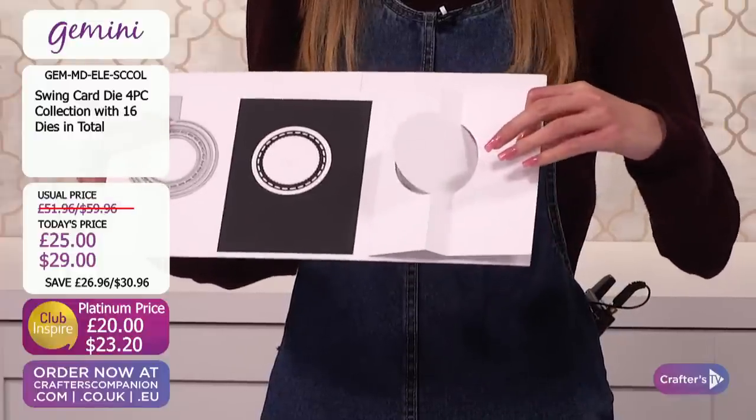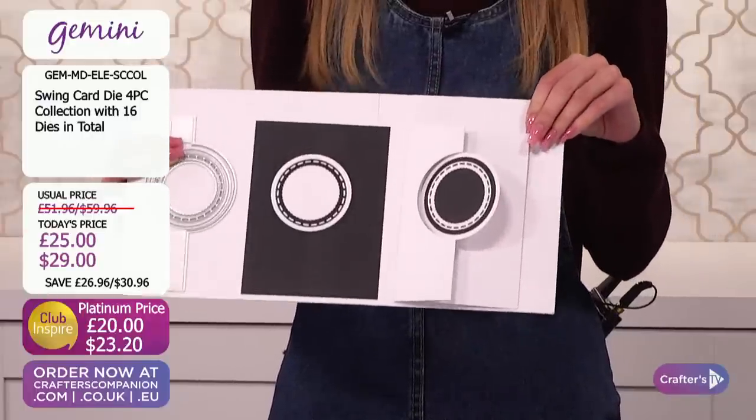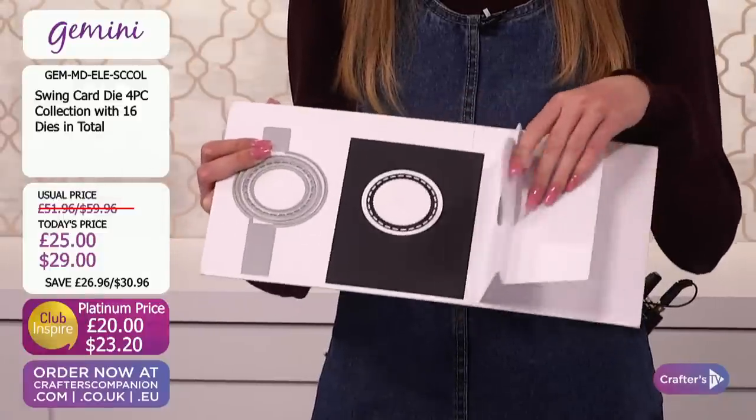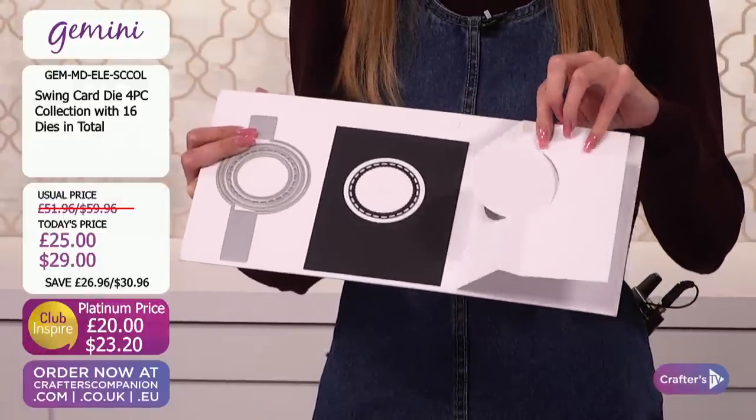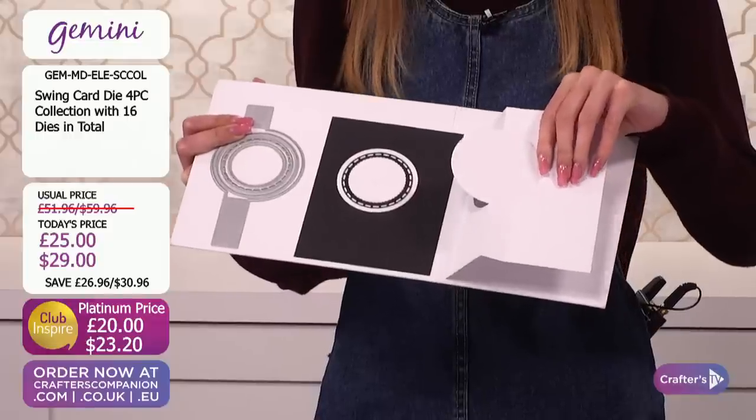In the past, I have to say I've created these by hand and they are a little bit of a bind to do. It's one of those: you make one and you don't make another one, because it's all measuring, it's scoring, it's getting out your craft knife. If you look at that section there, can you imagine having to measure, do the partial cuts, especially on a circle? It is an absolute nightmare.